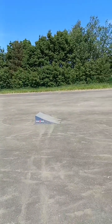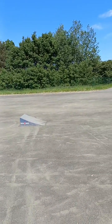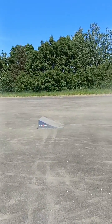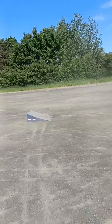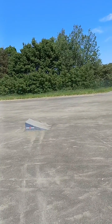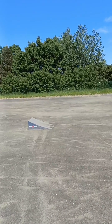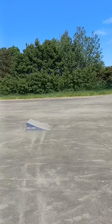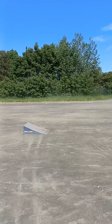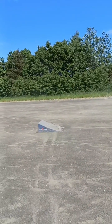This sound is so nostalgic. What? I'm a bit confused. There's a comment. It says, this sound is so nostalgic to me. It's been 10 years since I last drove one.